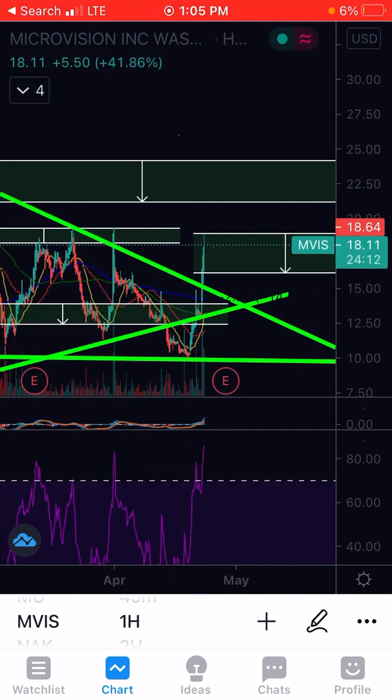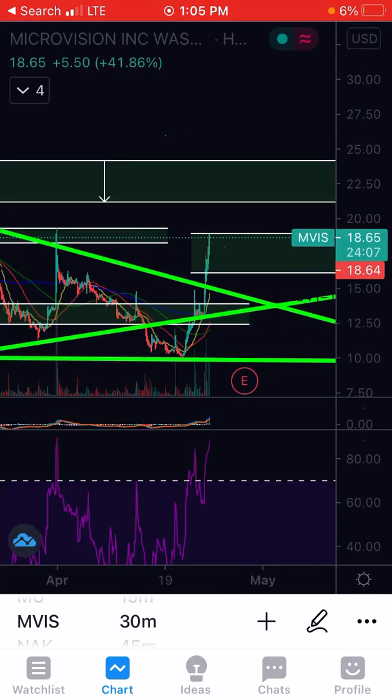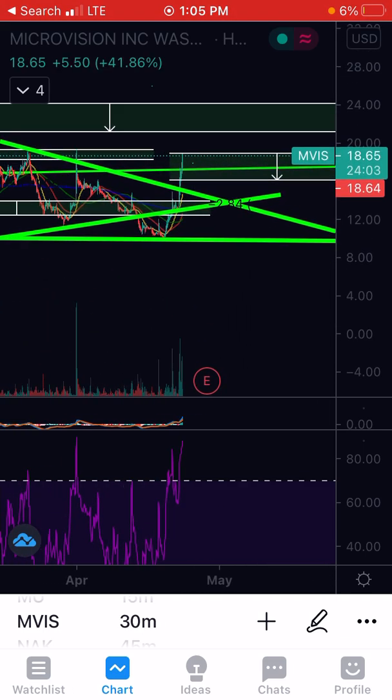So are we going to do that again, or can we get bullish? We could get bullish here, but we'd have to see what happens. I wouldn't bet a lot of money on it. I would wait and see.